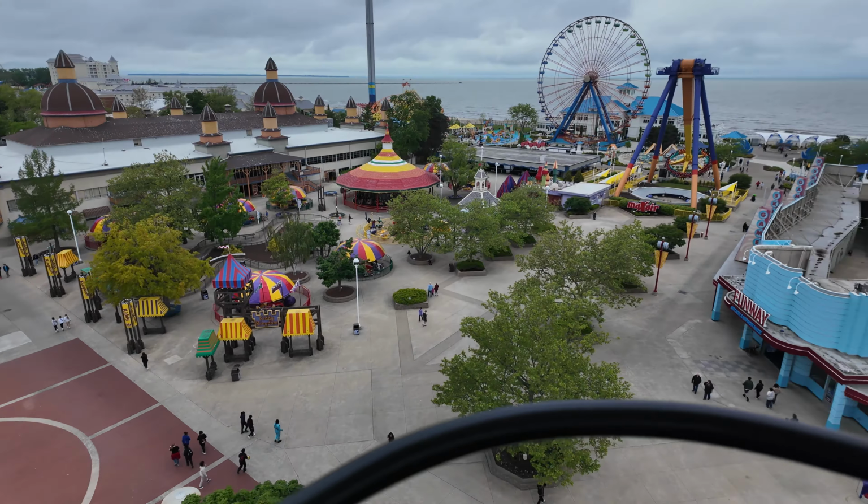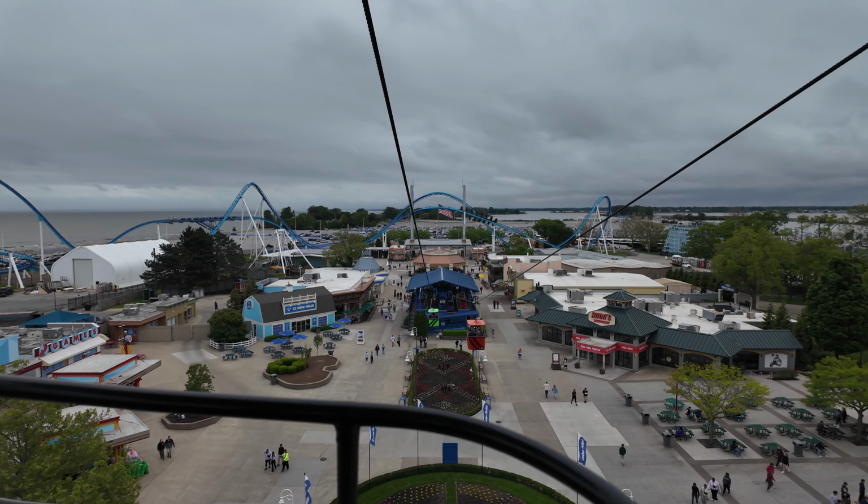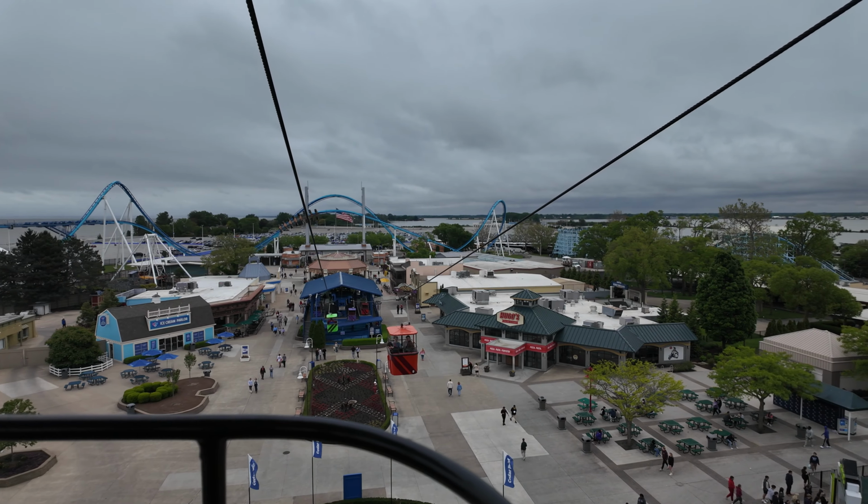And we're already coming back into the station. It's a short one. I'm gonna get on it though and go from the other side because this was really cool. I like this a lot.